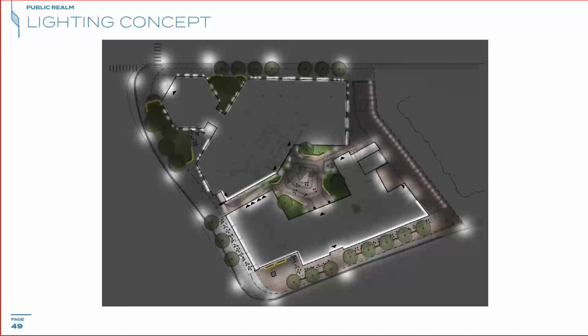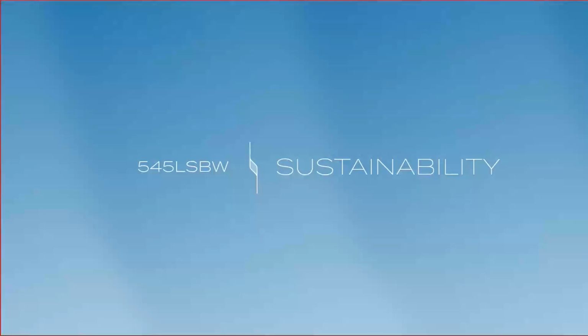And last slide here. In the evening, bollards, bench, wall, sconce, soffit, and pole lighting provide dark sky, energy efficient lighting to complement light from within the building to provide ambience and safety to the public realm. I will pass it over to Miguel to conclude with a summary on sustainability. Thank you, Scott.